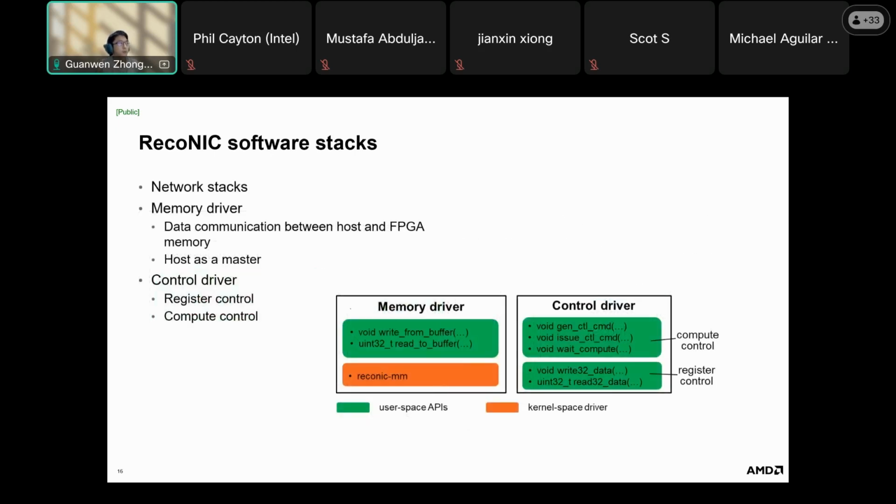The memory driver is used for data communication between host and FPGA memory, and in this case the host acts as a master. The control driver is used to configure the registers inside the hardware, construct the compute command, and poll the compute status.